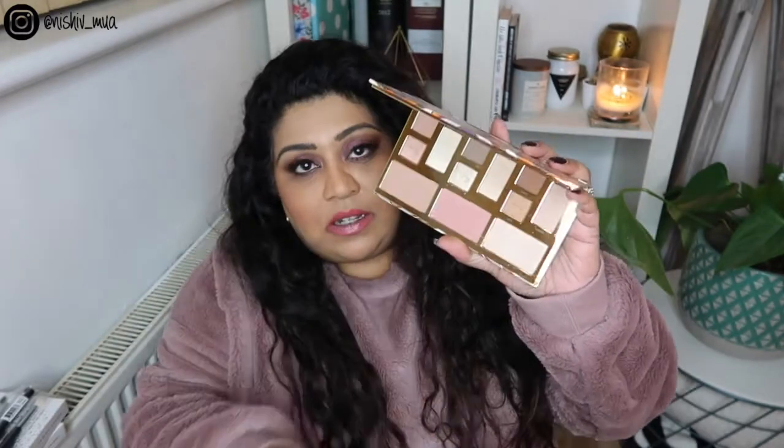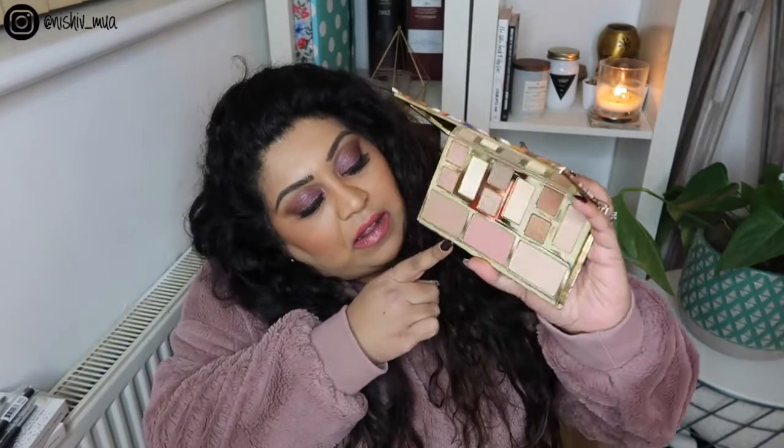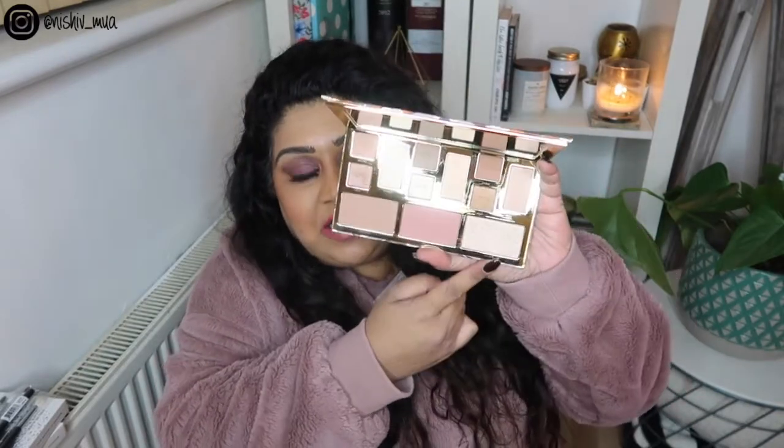Oh God, what am I doing? It's been a while, can you tell? So it has eyeshadows up there. It has a bronzer, a blush and a highlight. I just thought, do you know what, it's really nice if I want to travel. I've got like four products in one here, which is great. So fingers crossed I like the blush, highlight and contour in that one.